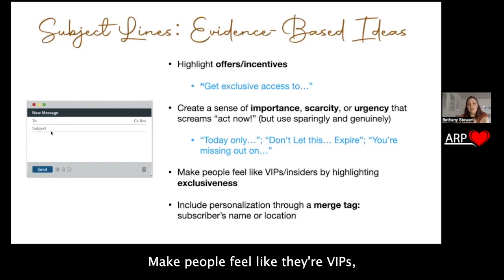Make people feel like they're VIPs, they're insiders, or they get exclusive content in your subject line. So like that first example on the slide, get exclusive access to blah, blah, blah. Because you are going to give people content that no one else is getting. So highlight that aspect in your subject line.